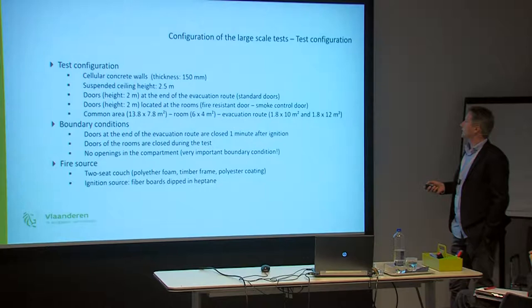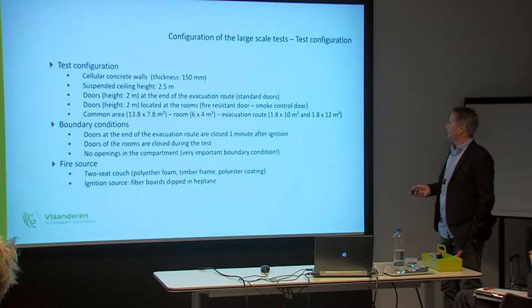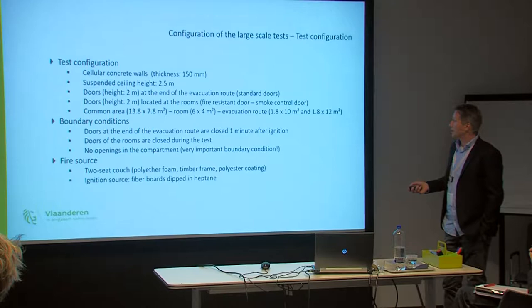We used cellular concrete walls as the wall. Boundary conditions, doors are closed. The doors of the rooms were closed during the test, of course, to see what influence of smoke propagation was inside the doors. And then, no openings in the compartment.